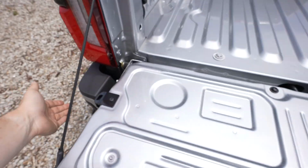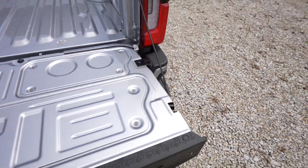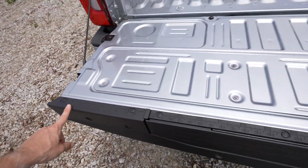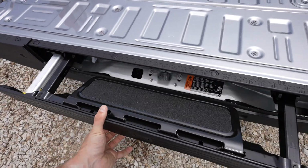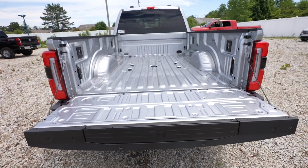This is the newer tailgate. It has a tie-down point and bottle opener on both driver and passenger side. Also has centimeter and inch markings along this plastic applique right here. And then lastly, we have the tailgate step. Now, new for 2024, I believe.